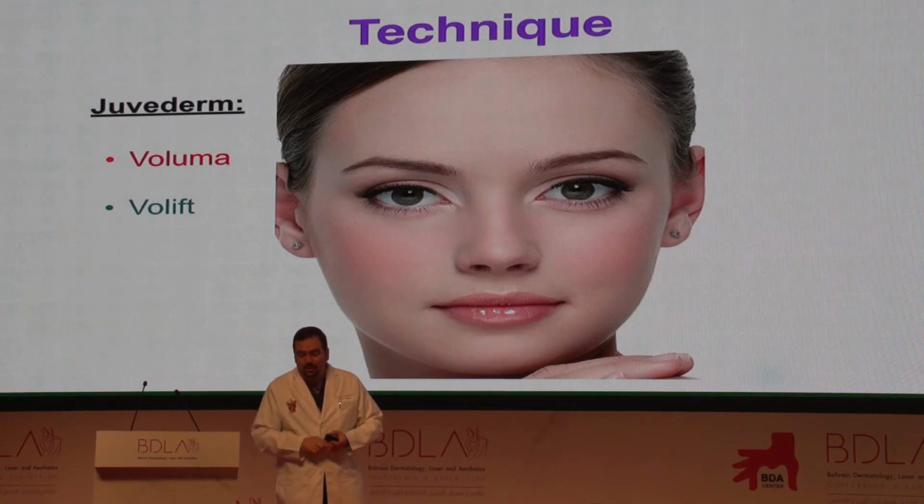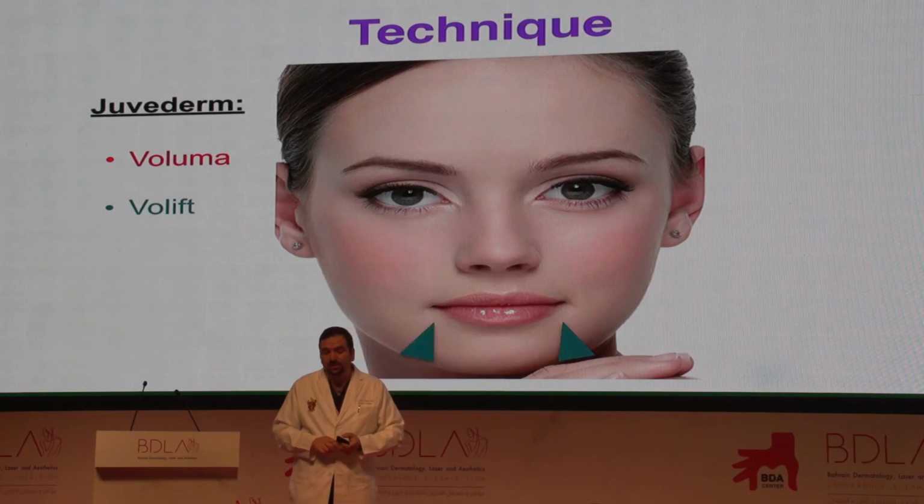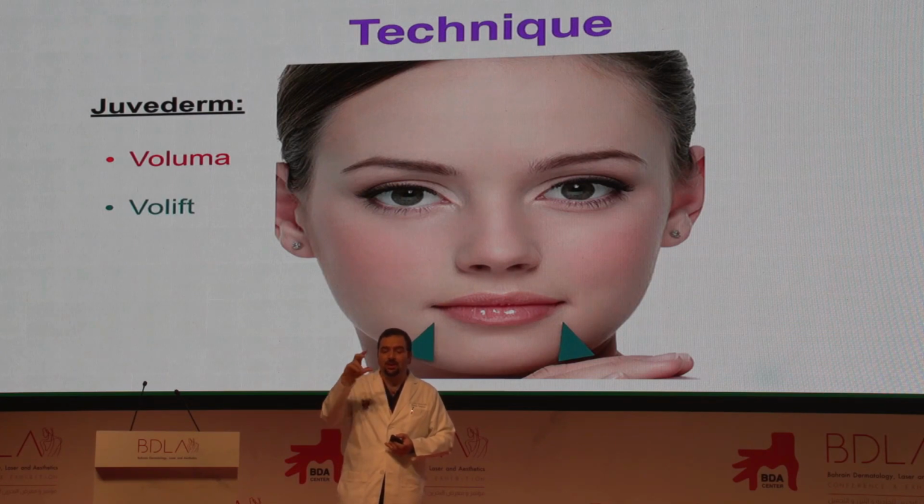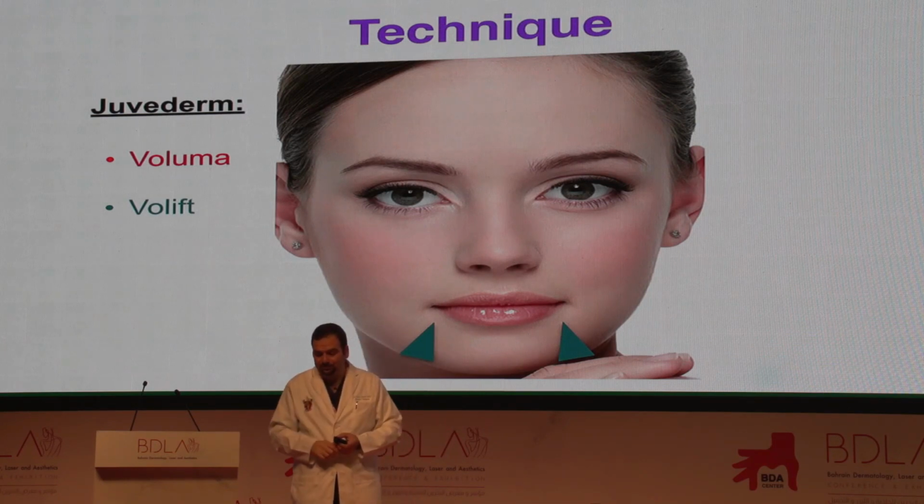The second area is the marionette lines. I use a cannula and go all the way to the angle of the mouth, and I inject. This will help you treat the marionette lines and also elevating the angle of the mouth slightly.